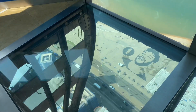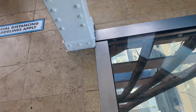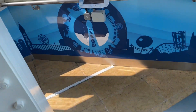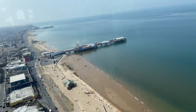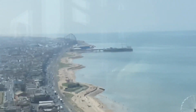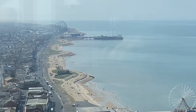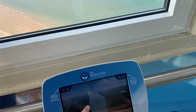But yeah, a little bit scary when you're not used to it, but nice once you've got used to it. It really is such an impressive view. And if I take you over here, we can see even more. You can see the Central Pier and also in the distance, Blackpool Pleasure Beach. The views are stunning, it really is such an amazing view up here.